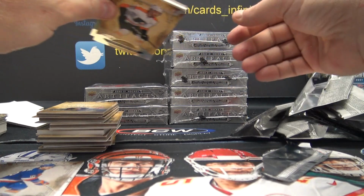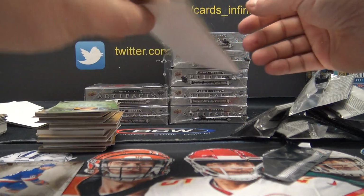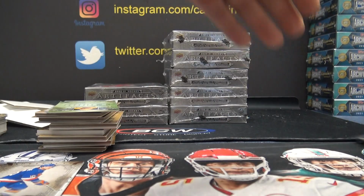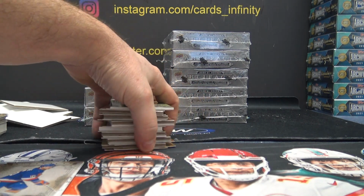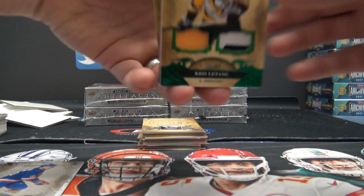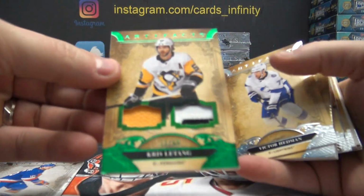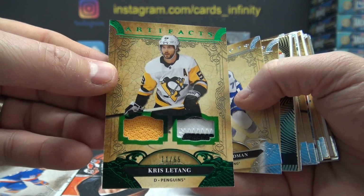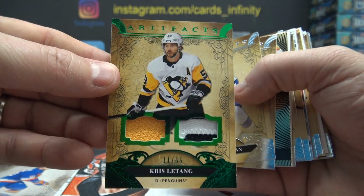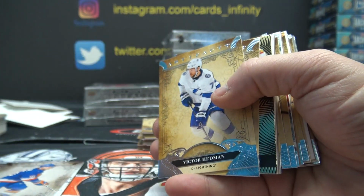Decoys on the outside in this one. Okay. Every box has had a fatty so far. Here's this fatty. Chris Letang, 11 of 65. What's up, Wolfman Brian? How's it going, buddy?